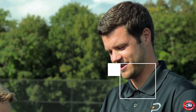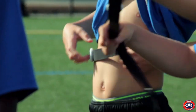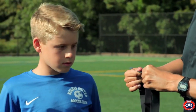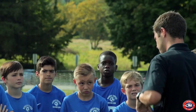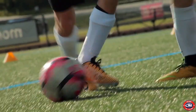The goal, for the belts to fit comfortably around the player's chest. Not too tight that it causes discomfort, and not too loose that it starts to fall when they begin running. It is important to take the time at first to ensure the belt is sized accordingly. If done properly, this will be the only time the players need to adjust the belt until they grow the following year. At first, this may seem a little uncomfortable or unnatural.